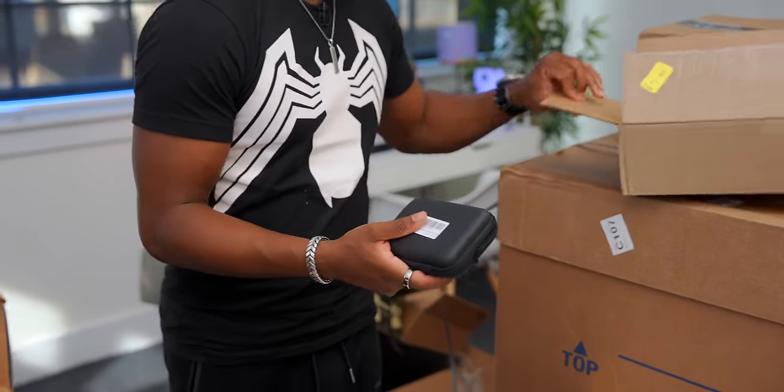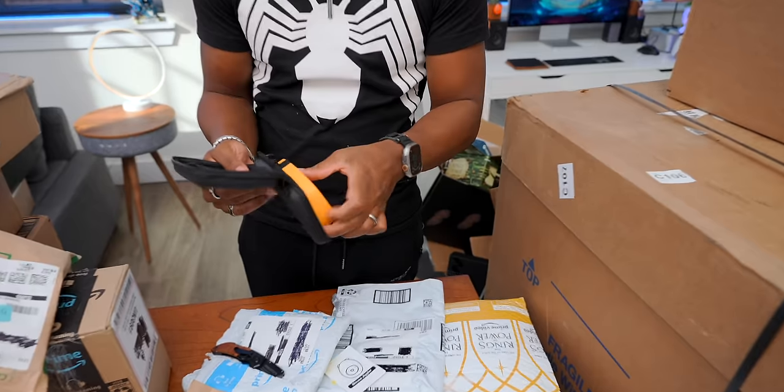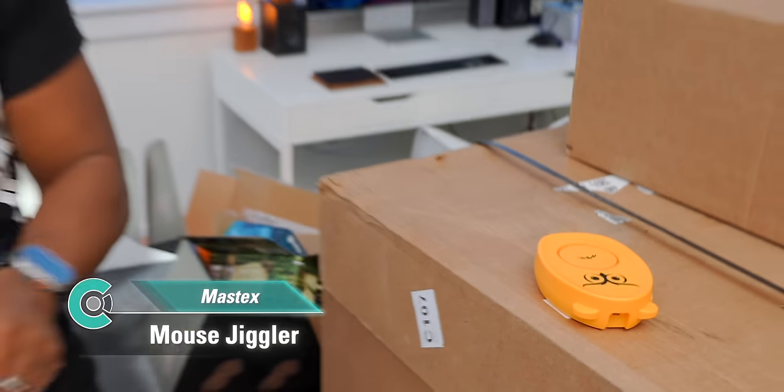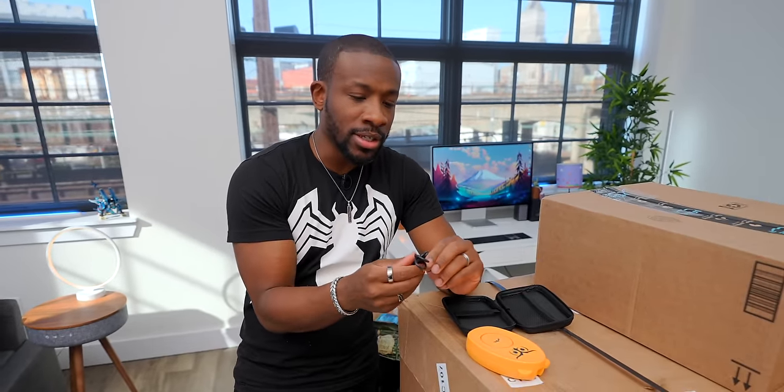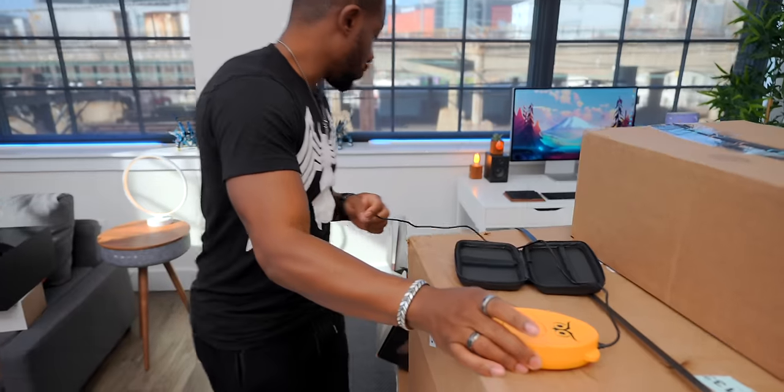So this is another one of those random things I picked up on Amazon because I was like, okay, this looks interesting. This right here, I know it looks silly, right? Now, why is this important, right? Well, a lot of folks out there, they've got to be on Zoom calls and like Teams and all that stuff these days when working from home. And apparently if you step away from your computer, your away status comes up because your computer is inactive. What this will do, so you plug it in, right?